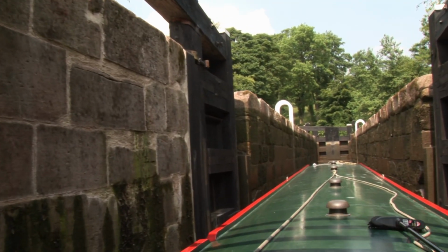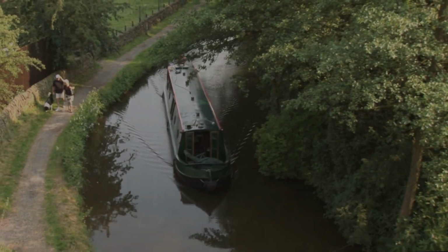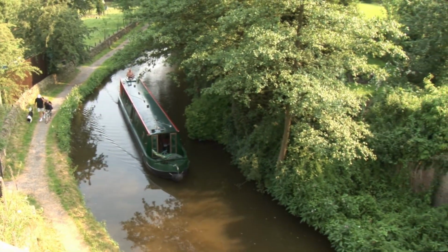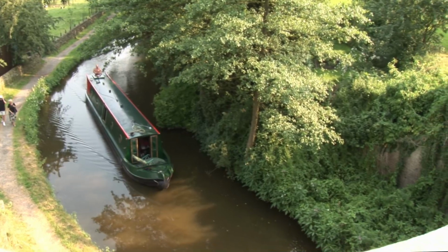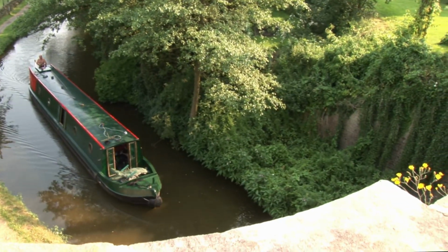However, we had plenty of other places to go, so we turned around and went straight back up the lock we'd just come down. The next bit of canal is fairly unique. There are 5 places in the UK where you can do this. 3 of them are in Birmingham and 2 of them are in Staffordshire.